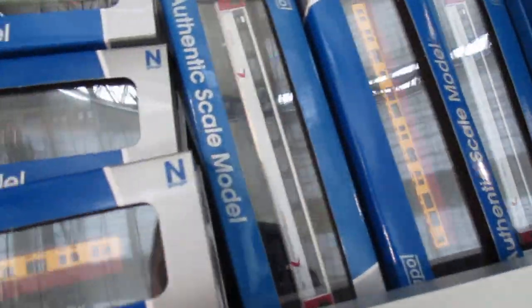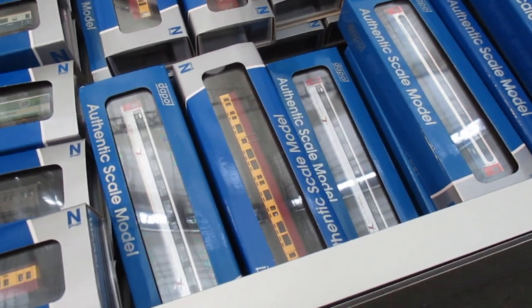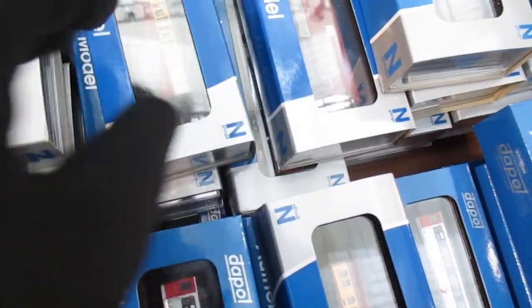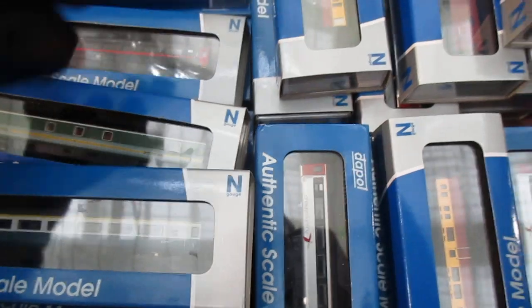So these are the N-scale stuff. So we've got a Cross Country Mark III. It's amazing how everybody's got such a good one. Another one here, we've got a... Oh wow, we've got a GNER. This one's first class. There's just so many different liveries they can have.